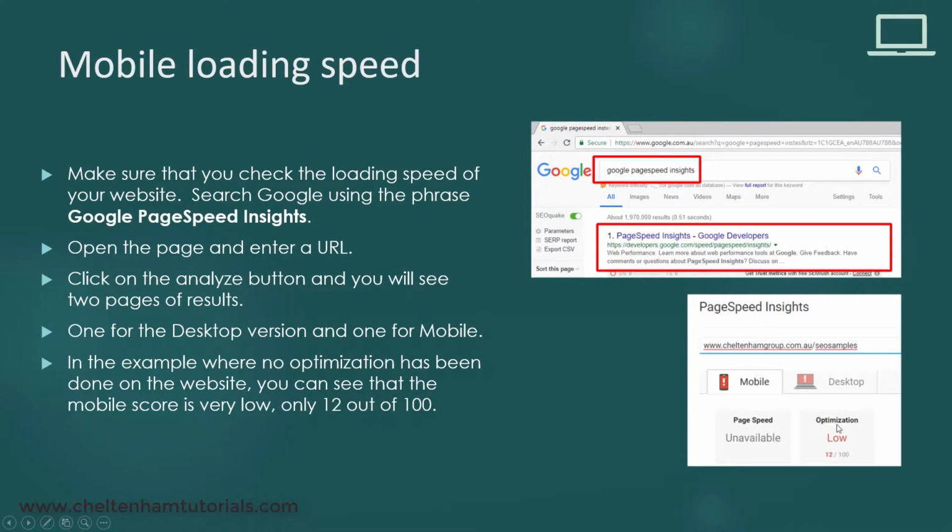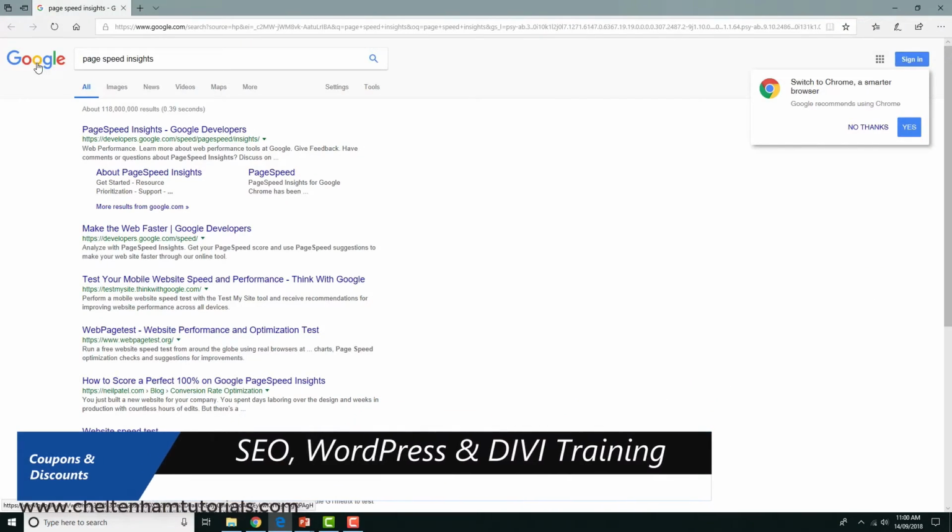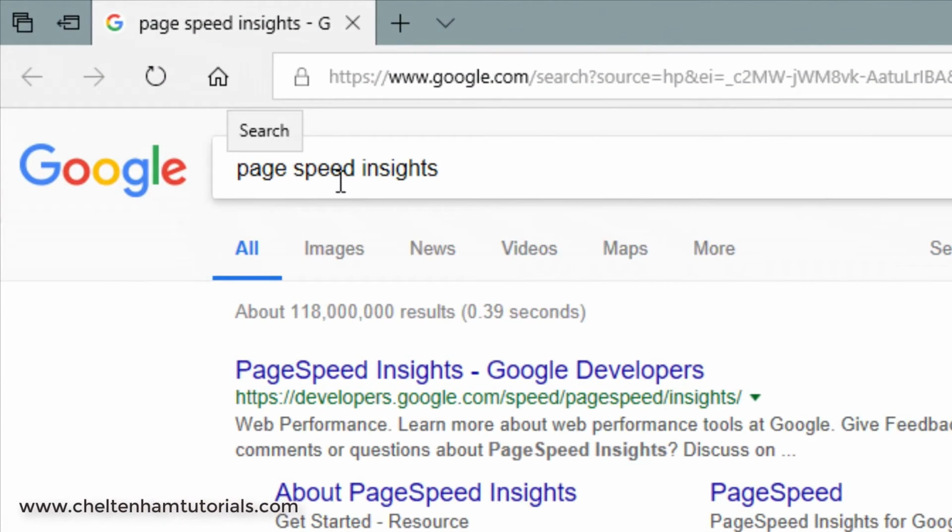You can see in this case here, if you run the speed test Insights from Google, if you've got a low figure like this, in this case it's 12 out of 100, that's not at all good. What you want ideally is a green figure, so under optimization you want to say either medium or good, preferably good.